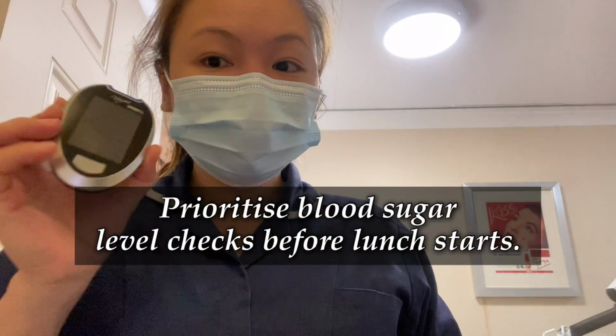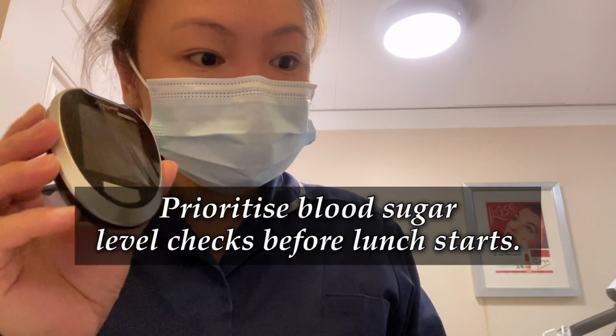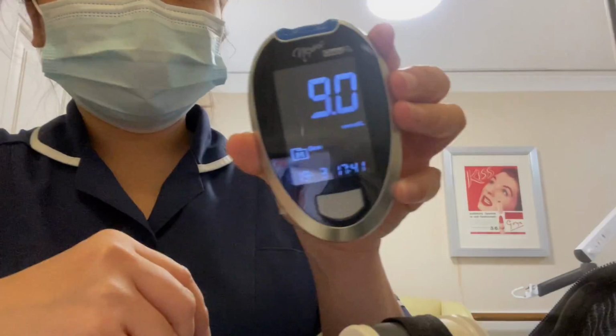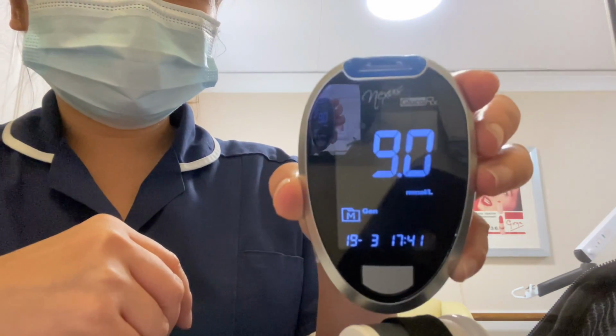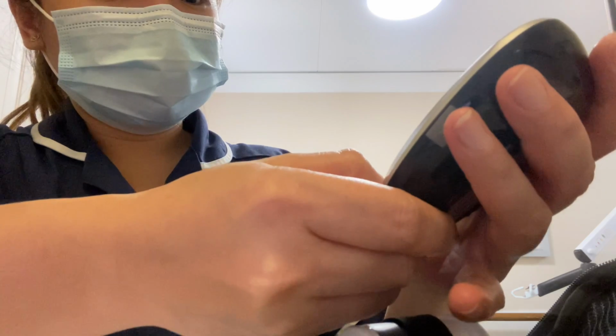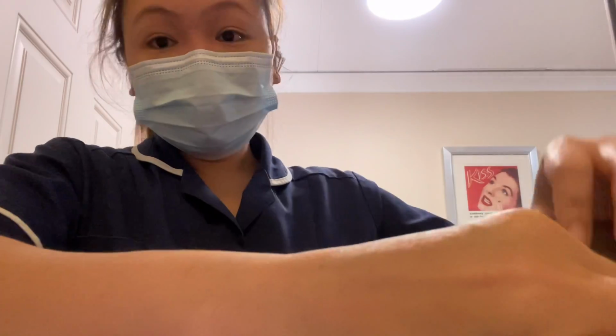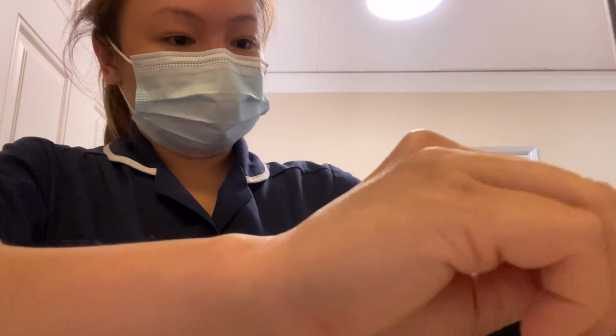Okay, so we will check the blood sugar of our resident first before she gets her lunch. Okay, the resident's blood sugar is 9. So she's fine to receive the insulin, but we have to make sure that she will take her lunch. Okay, now we're off for our lunch medications.